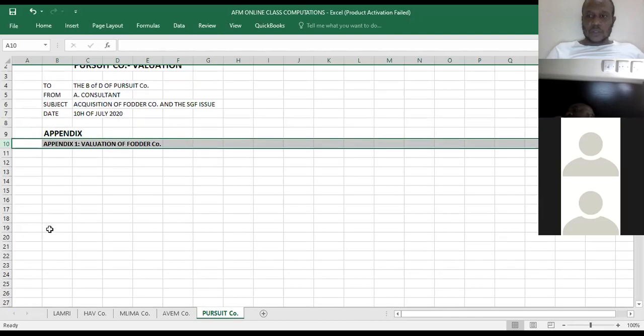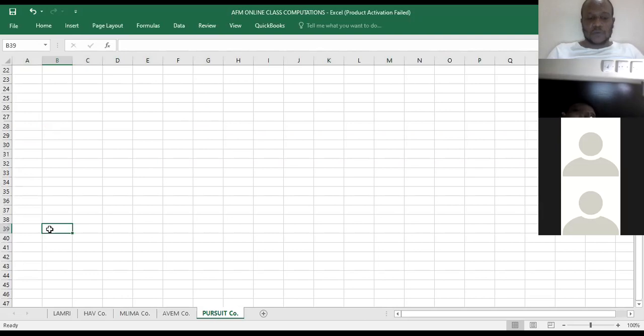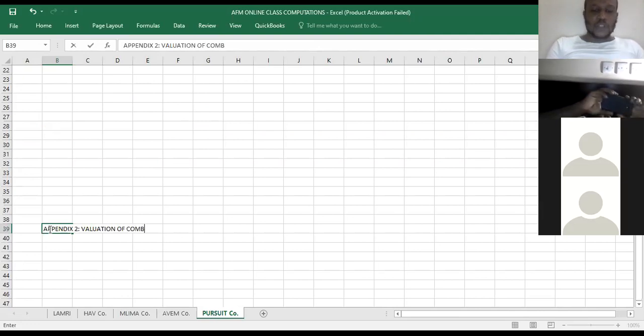Then I can leave 1 page or 2 pages for appendix 2 now. So I'll do them as 2 different appendices. So appendix 2 will be the valuation of the combined company. But if you want to do the valuation of the combined company and the valuation of Fodaco as 1 appendix, that's fine. But then me, I'll leave at least 4 pages for that.